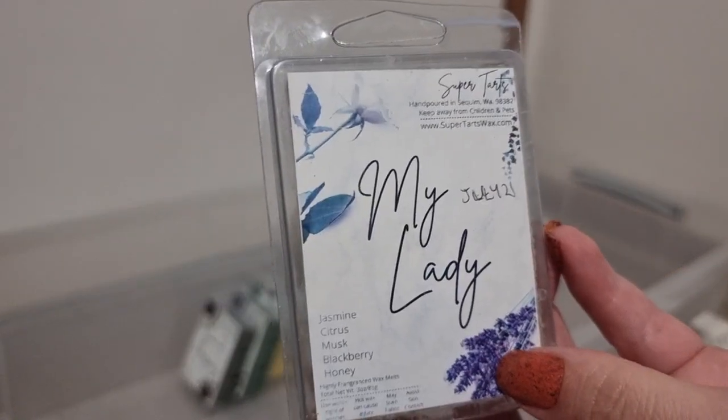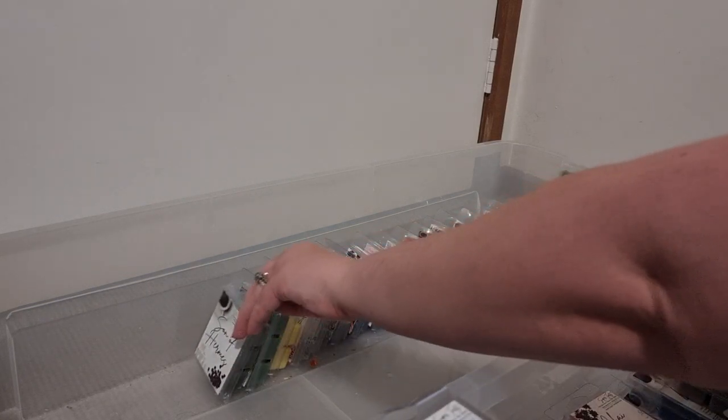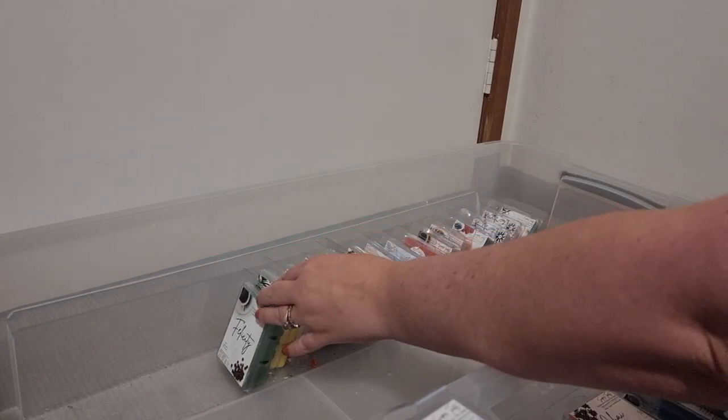Love this one too. My Lady Jasmine Citrus Musk Blackberry Honey. It's really unique. It's super musky. It's great. It's fantastic. I need more of that. This is the only one I have because I did not expect to like that one. Son of Hermes, so espresso pistachio brown sugar. I'm normally a pistachio hater, but I don't hate that one, but I'm not mad about it either.